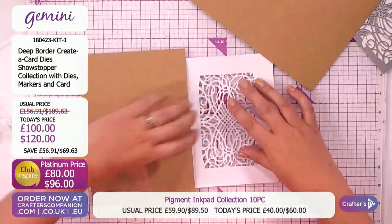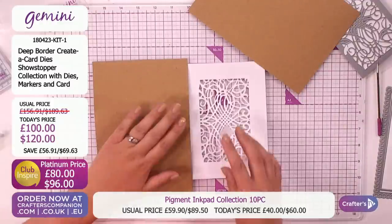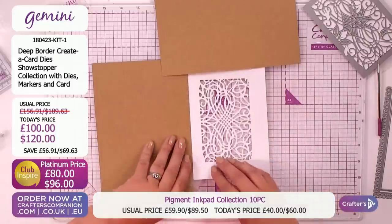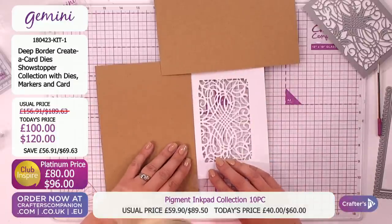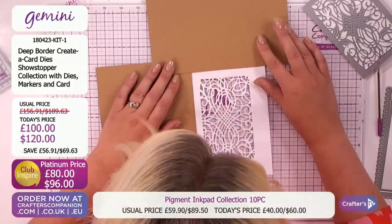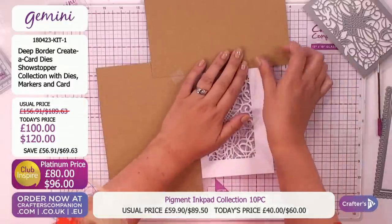I'm just going to mask off a little bit to give myself a little bit of an area. So I'm going to take that there, and I'm going to mask it off. And I'm going to take this one here, to give me a little bit of a frame around the outside. I'm going to go to the edge of where the die was, just to give me something to work off. I'll do the same down there. I'll not do all of it, I'll do a couple of sides to give you an idea.